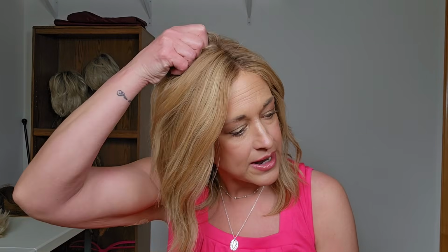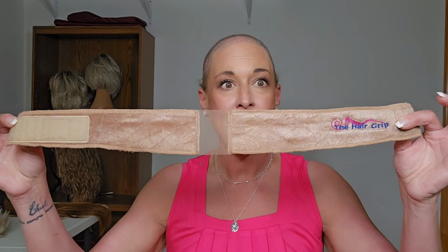So she sent me the wig grip. I don't have a wig grip on right now, and I have a freshly buzzed head. I rebuzzed it last night. It was getting too long. For those of you that don't know, I buzz my hair. I have a whole series of videos on buzzing. I agonized about it for a long time before I did it. And then I made videos sharing the pros and cons of buzzing your hair, because there are pros and cons. So if you're in that place, I'll make sure that series is linked below. It has been so helpful to so many because people don't really talk about it, and they certainly don't talk about the pros and cons. So anyway, the hair grip.